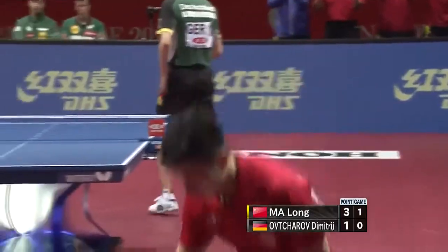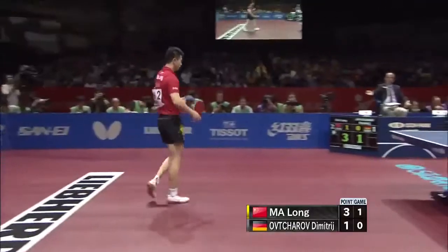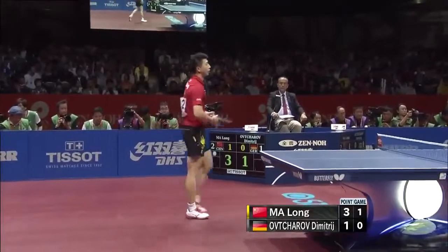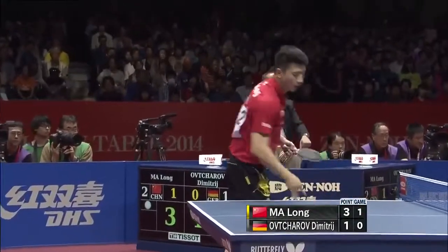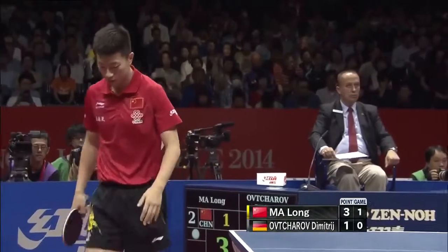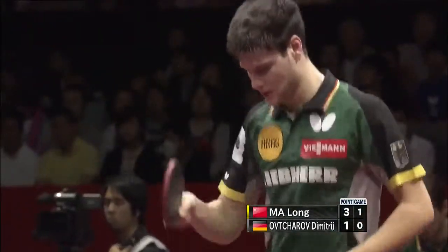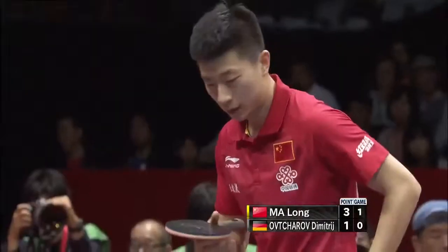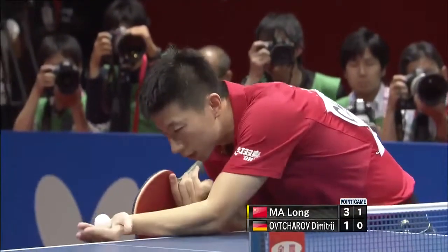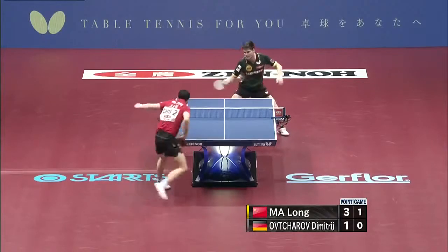Too much power there. Ovtcharov doing his best to get that backhand down the line, but the power from Ma Long was too much, even for Dimitrij Ovtcharov. Fantastic change in the technique, though, from Ma Long. He has the short, fast forehand to counter the power from Dimitrij. Then, when he has the opportunity, Ma Long just explodes the body with the longer stroke. Incredible play.